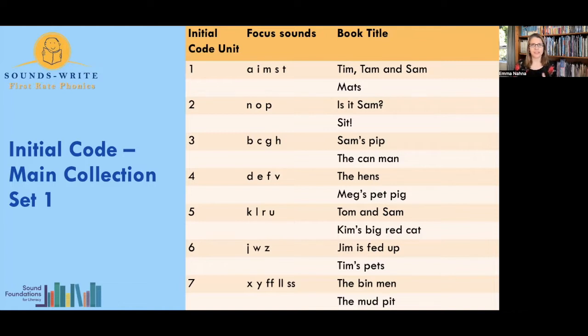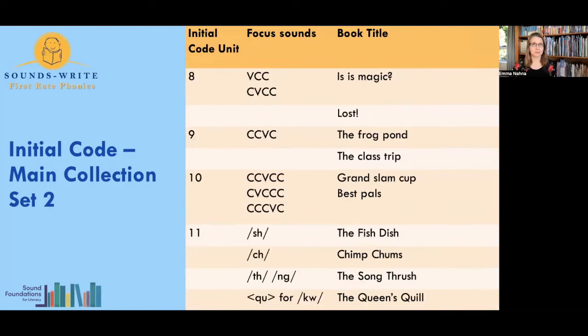That's called Unit 1, and they increase gradually the number of sounds that are included in each subsequent unit, or couple of books which focuses on that unit. So moving into 2 letters representing 1 sound here in Unit 7 with the double letters like FF and SS.